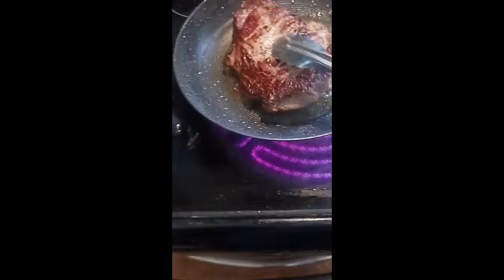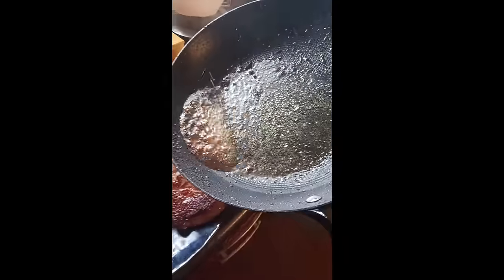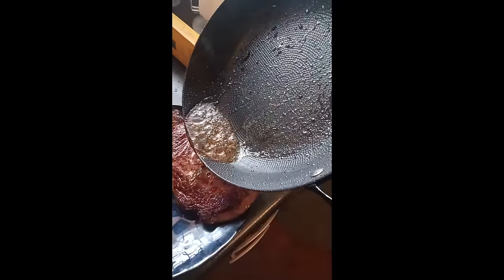Another little secret I learned, I call the carnivore crack sauce. You cook in the beef tallow, and then you drip that sauce with a little bit of butter mixed into it over your steak, and it is fantastic. One of the most delicious things ever.